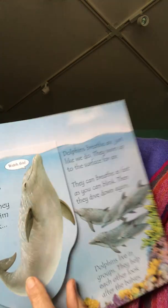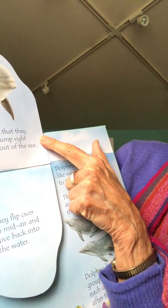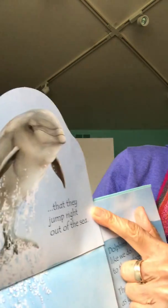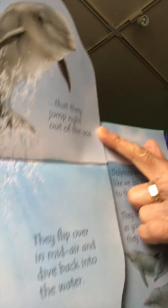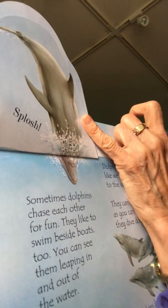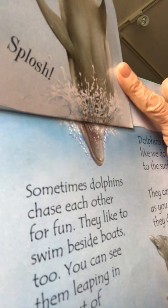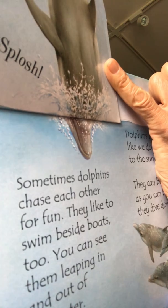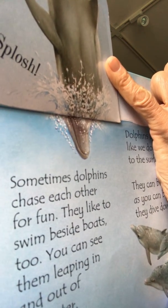The dolphin says, watch this. Dolphins love to play. They can swim so fast that they jump right out of the sea. They flip over midair and dive right back into the water. Sometimes dolphins chase each other for fun. They like to swim beside boats too. You can see them leaping in and out of the water.